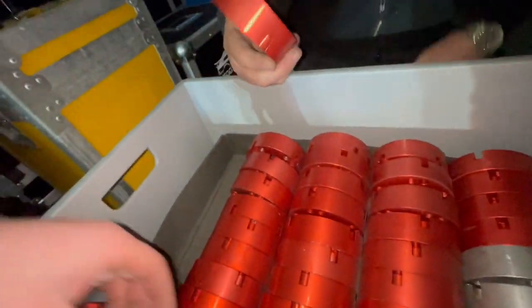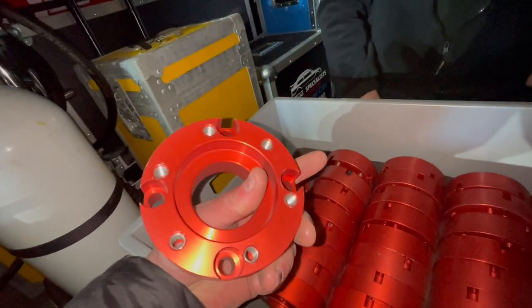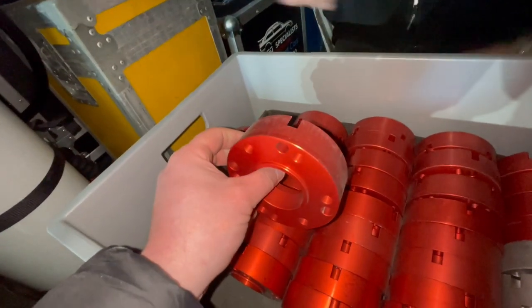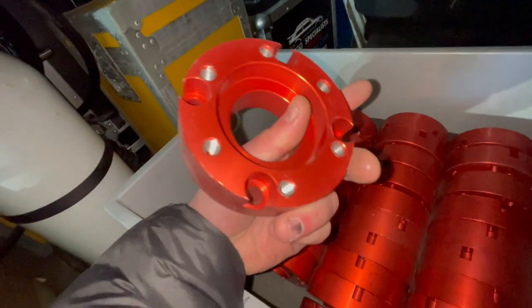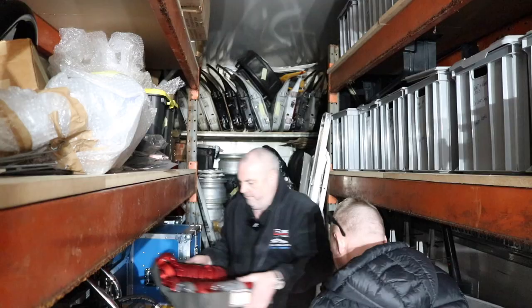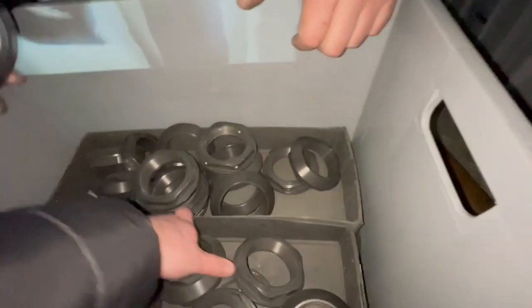See if I can guess what they are. I'm going to say something to do with the drive shaft. No, close. I don't know. Prop shaft. That bolts onto the gearbox nose and then the prop shaft goes onto there. Wish I had as many prop shafts as I did then. Wheel nuts.